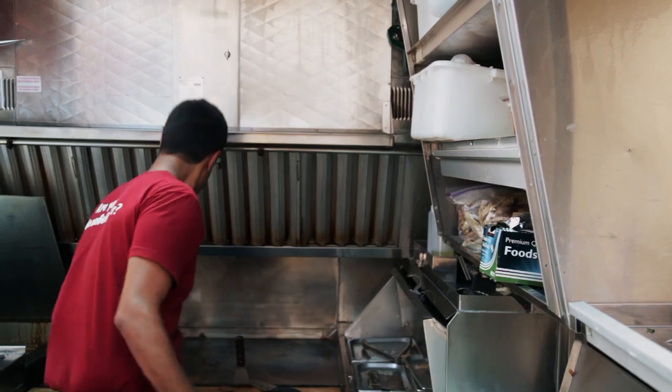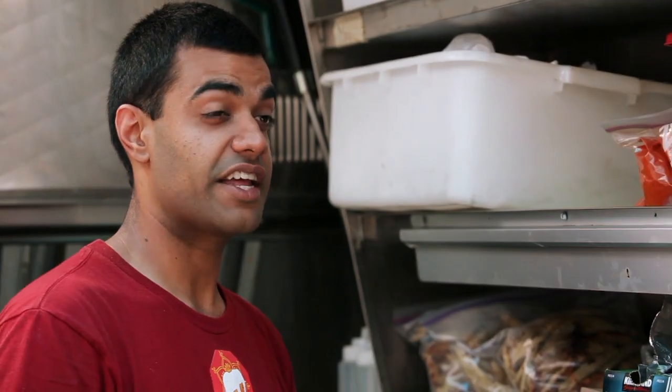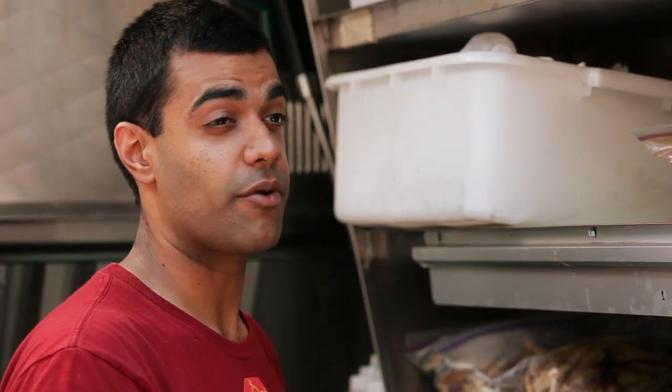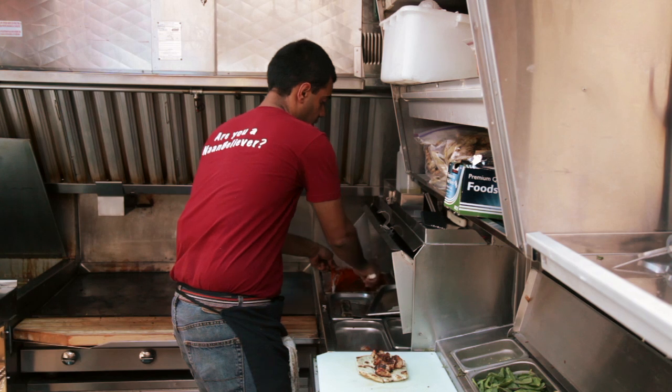The naan we get fresh from a local Indian bakery every day, and we toast that up on the grill. Naan is an Indian flatbread. It's got a little bit of yeast in it, so it makes it kind of thicker and fluffier than a pita bread. Put some of our tandoori chicken on top, and we grab some of our masala sauce.